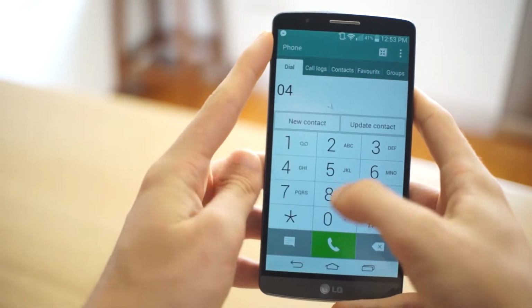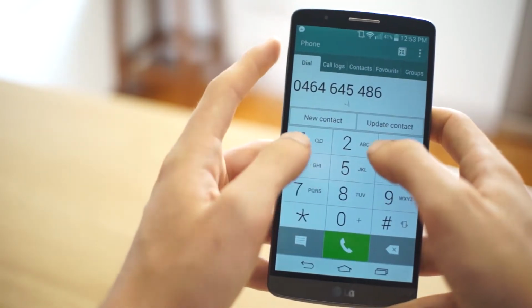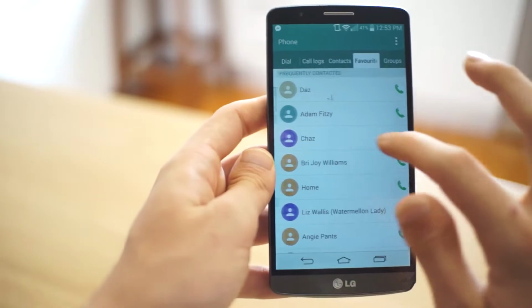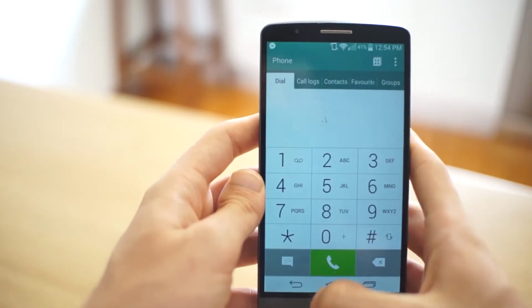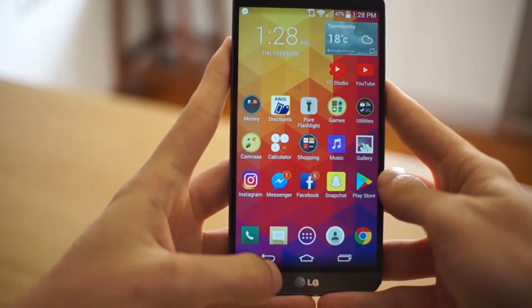The dialer is pretty nice. You can start typing in numbers and get suggestions over here for who you're typing for, and you can add contacts and update contacts straight from here. You can swipe through, just like in the messaging, to see your call logs, contacts, favorites, and groups, and you can rearrange the order. I haven't had any issues with calling people and clarity and all that kind, so I'd say it's pretty good.